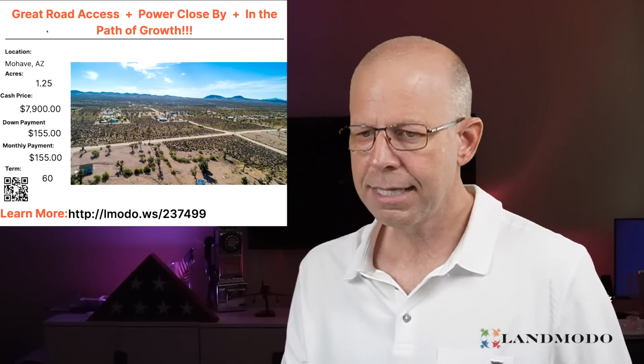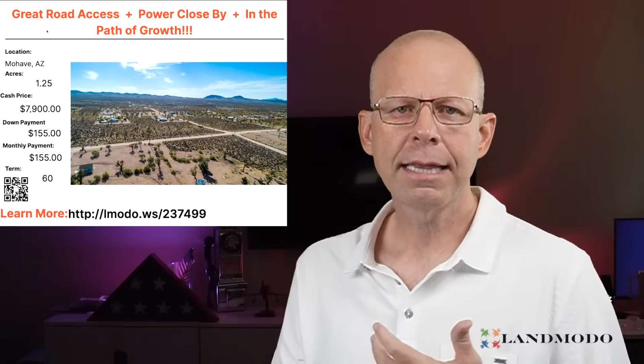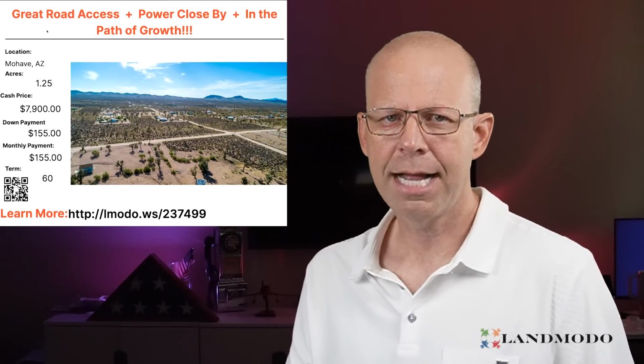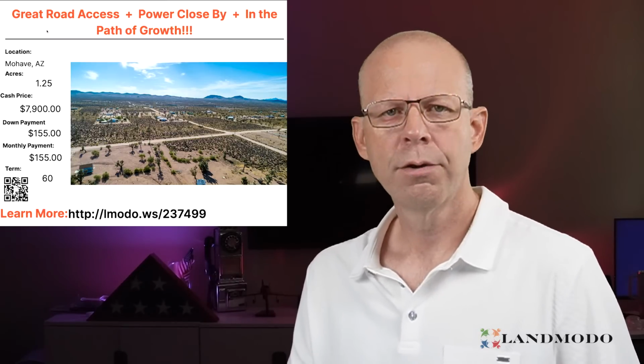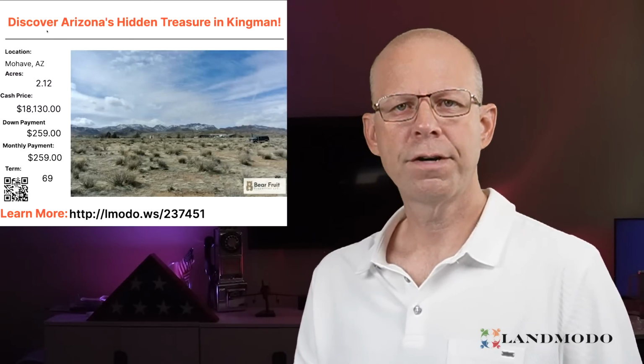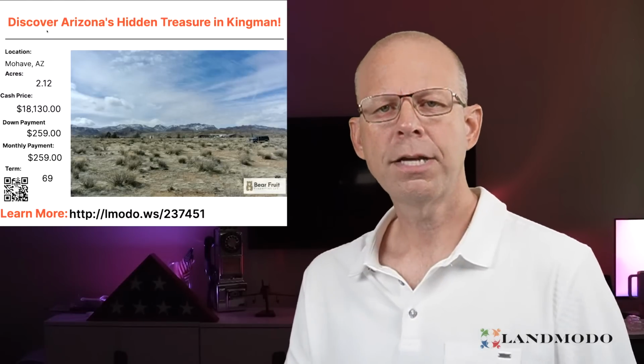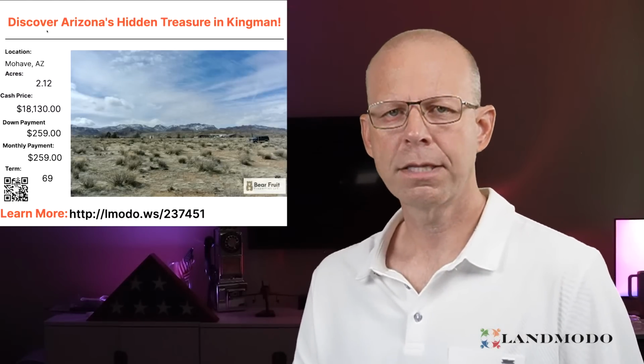You've got homes out there. You got a nice 1.25 acre property, but look at the cash price, less than $8,000 for this one in particular, with a down payment of $150. Here we go for double the size, just not too far from Kingman. Again, look at the pictures. The pictures will tell you a lot about the particular area.